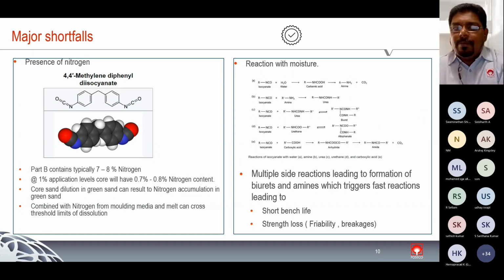Another major shortfall is the reaction with moisture. So part B isocyanate can have multiple side reactions with moisture. It can give you multiple byproducts.